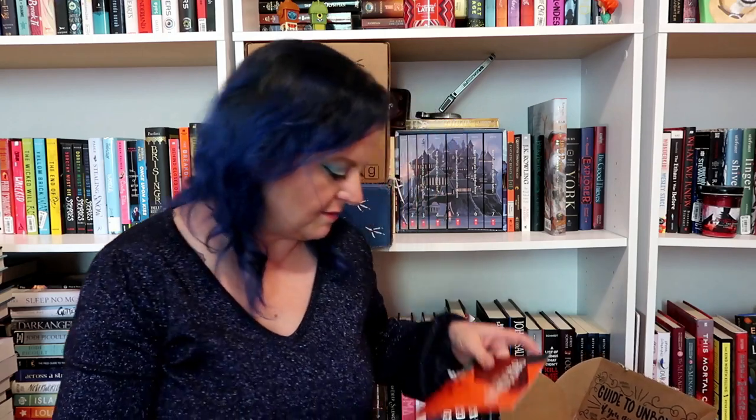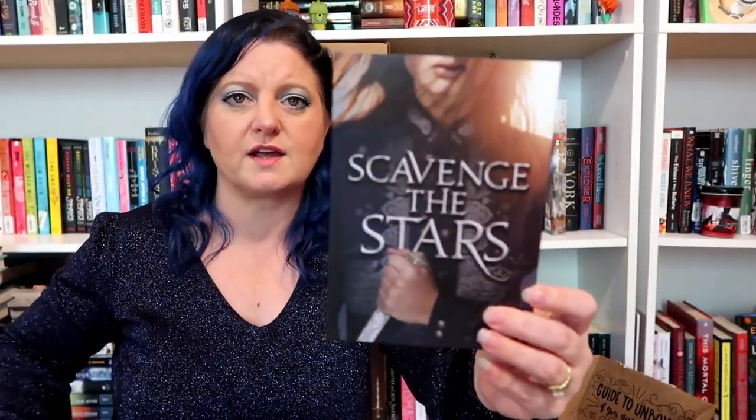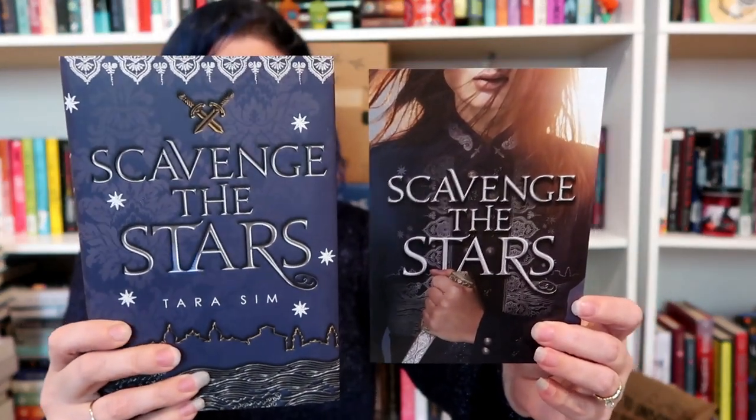And then we have our little magazine here. So, the difference between the original and the Owlcrate edition: this is what the original looks like, and this is the Owlcrate edition. I actually like the Owlcrate edition better. Then we have an interview with the author. An interview with one of the vendors.